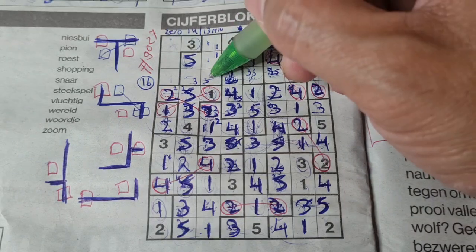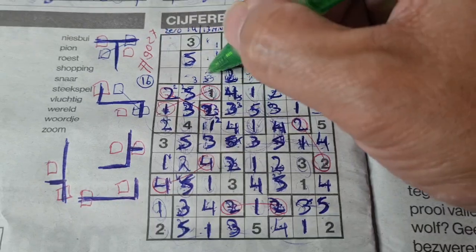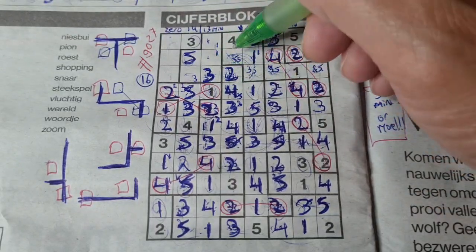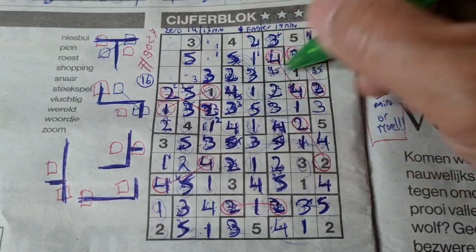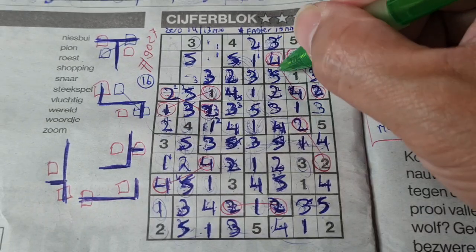I think this box should be a 3, because it can be 1, can be 2, can be 3, can be 4, can be 5. Yes, definitely a 3. 3 and a 5, we have a 3 there, so this box can be 3 and more. That box should be a 3, and this box should be a 5. 3 and a 5, we have a 3 now, no 3 there. 3 should be here, and a 5 goes there.